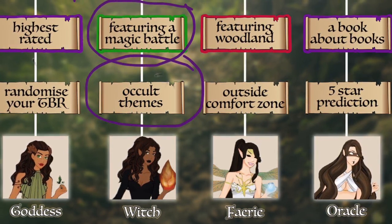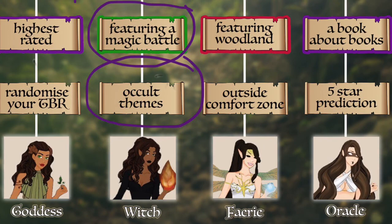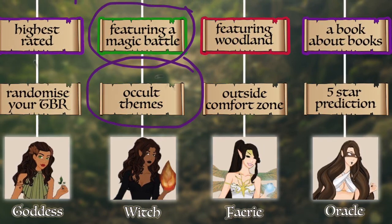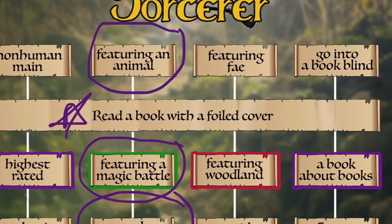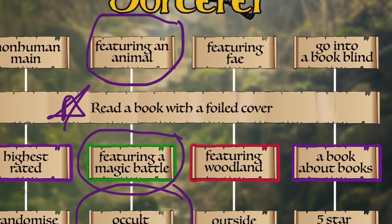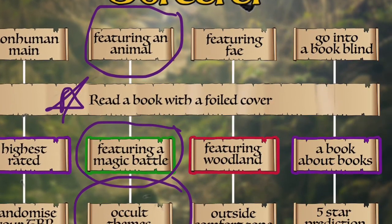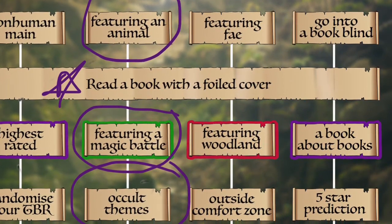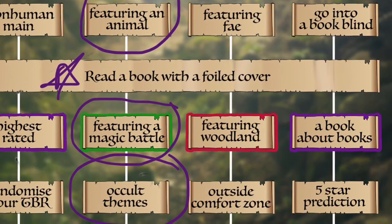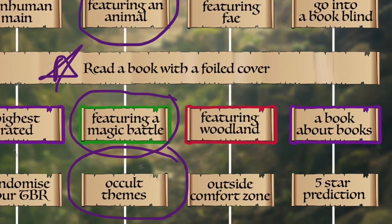There are 3 other characters, but I'm not a fan of those types of characters. There's a goddess, a fairy, and an oracle. Of course, you have 4 books to read, and those 4 books being a book featuring an animal, read a book with a foiled cover, featuring a magic battle, and occult themes.